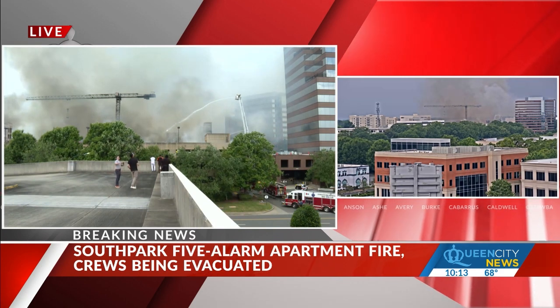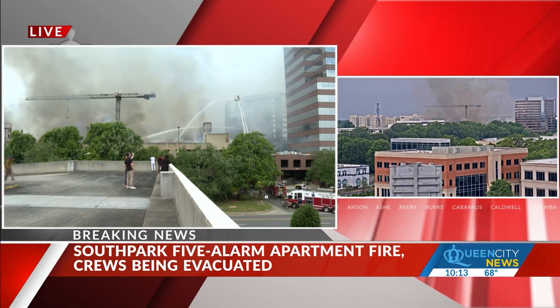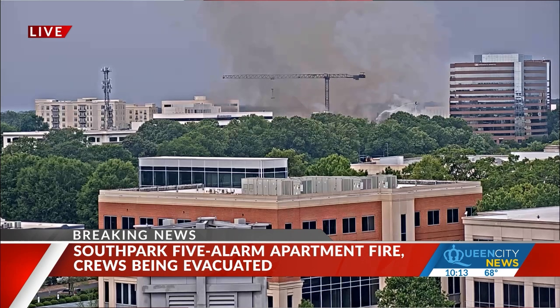Through those flames, if you were to just go straight at that shot, there's another building under construction across the street. I can only imagine that there's fear of that building catching on fire and spreading to other businesses. So firefighters working to put this out.